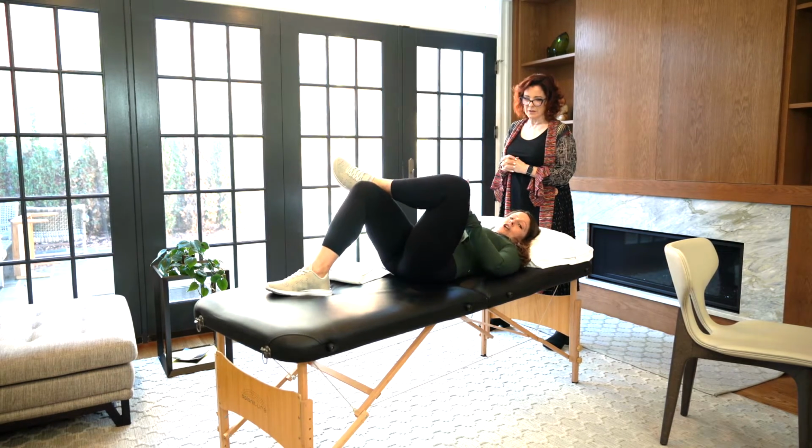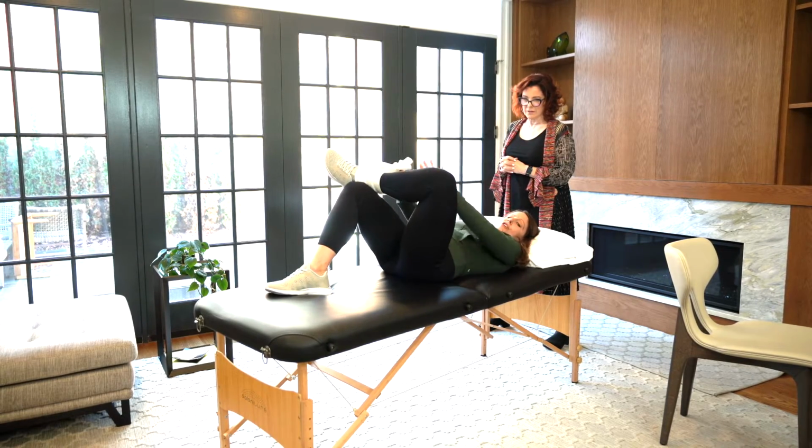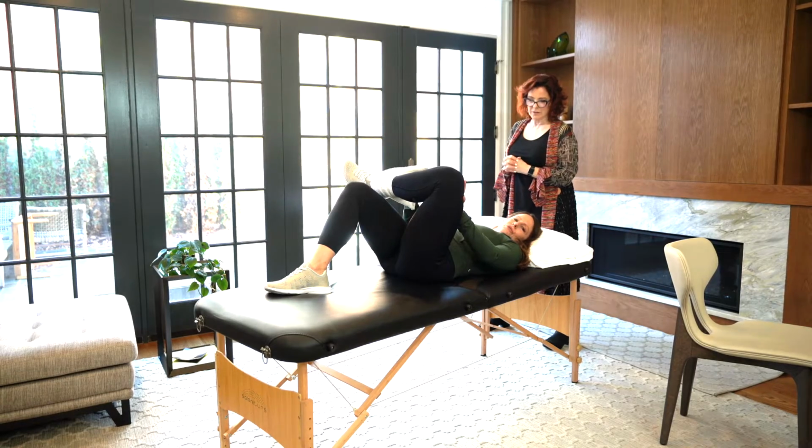Now it might be a little bit hard to reach your ankle. You can just assist with a towel and create a longer lever here, and pull in with one hand and push out with your other hand. Now the stretch, again, is about a 30-second hold, 3 times.